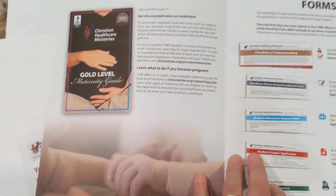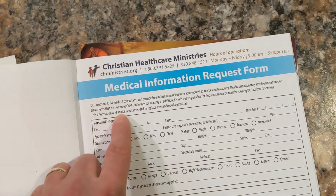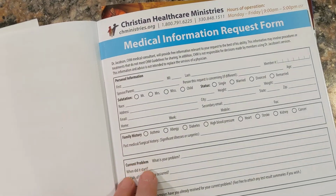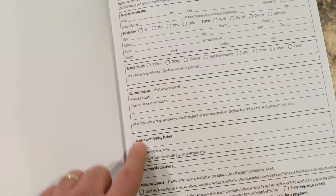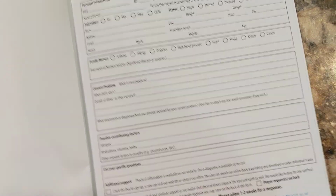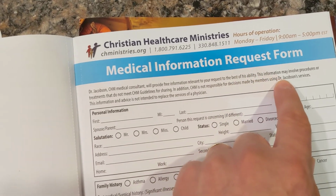For resources, then we have forms that they have here. So the checklist of understanding, this is something that you actually go through online whenever you sign up online, so we don't really need to do that if you want to enroll in their automatic payments. And then this is the thing I was going to talk about with the doctor. Their on-staff doctor, if you're having a medical issue that's not urgent, you can actually fill this out and send it in, and as long as you give them the appropriate amount of time, they'll get back to you with information relevant that may or may not include things that they will cover.